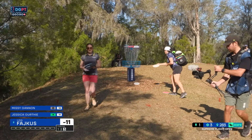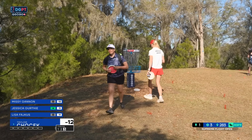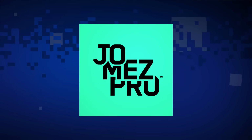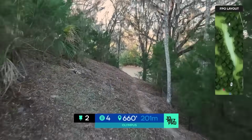Yeah, and in the way that we sometimes see, especially at the first few events of the year, there's just one person that'll come and light it up. We know Taylor has just gotten off a New Zealand tour as well, so she has been competing for the last month, whereas a lot of the other competitors have not.